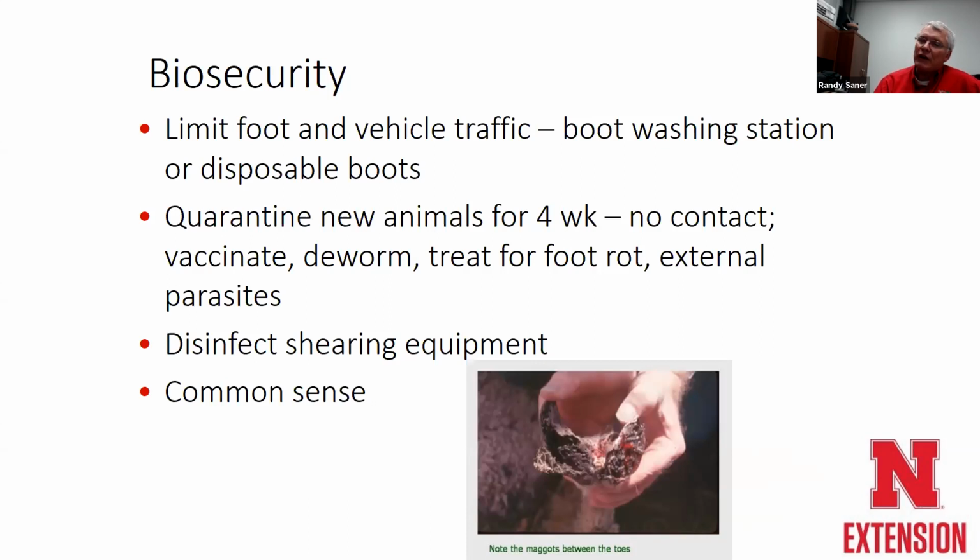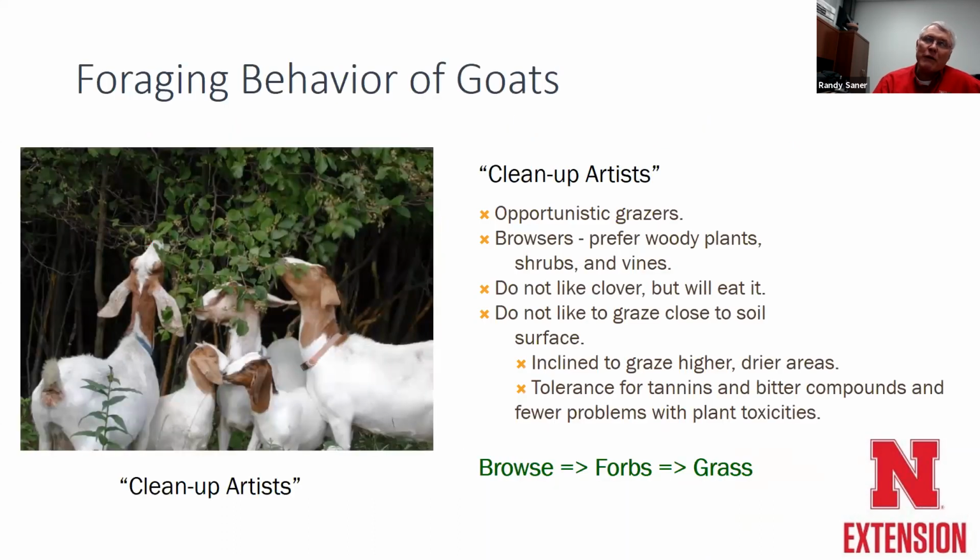Sometimes you can get fungus and stuff from that, and then just use common sense. So I've got a picture below of foot rot in a lamb. You can even see the maggot in between the toes there. It's a real problem, and you can smell it a lot of times if you get it. You don't want to get it, so good foot trimming and foot baths will help with that. And don't buy animals that have it.